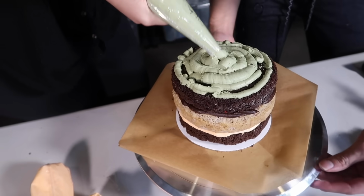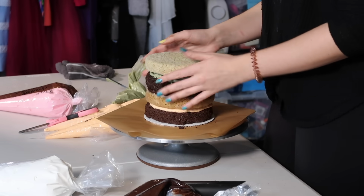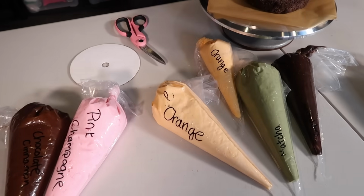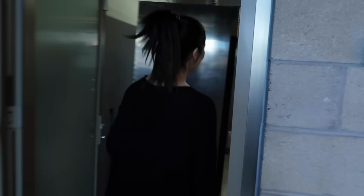So when we specced out the cake, we tried to sort of distribute the flavors and colors for maximum visual diversity as well as flavor surprise, I guess I would say. And I think this tier is definitely gonna be hitting a lot of different taste buds. It's like your coffee and your fruit in the morning. Actually, that's right. So we'll see if that strategy comes back to bite us when we taste it.